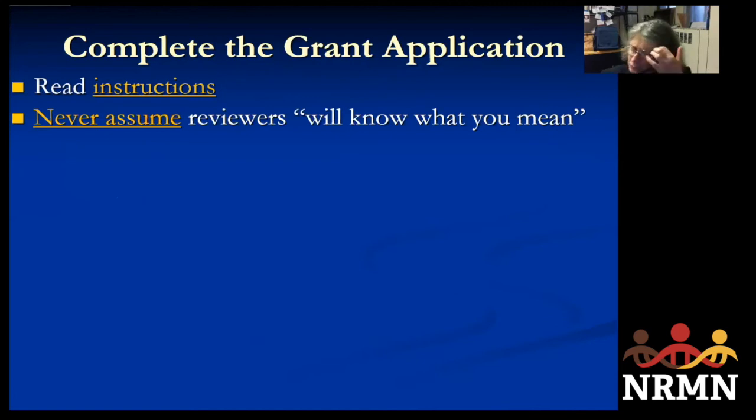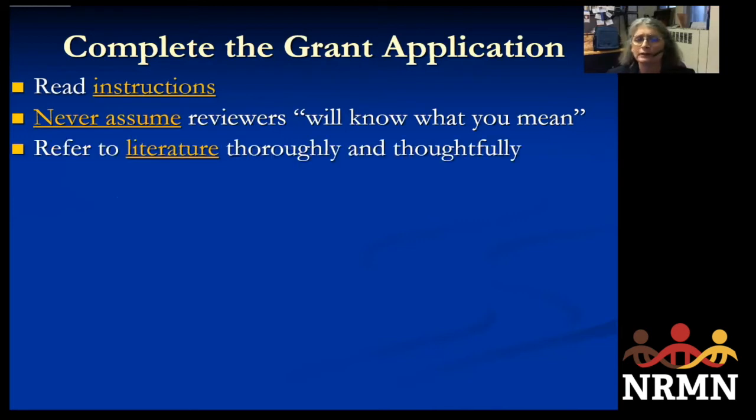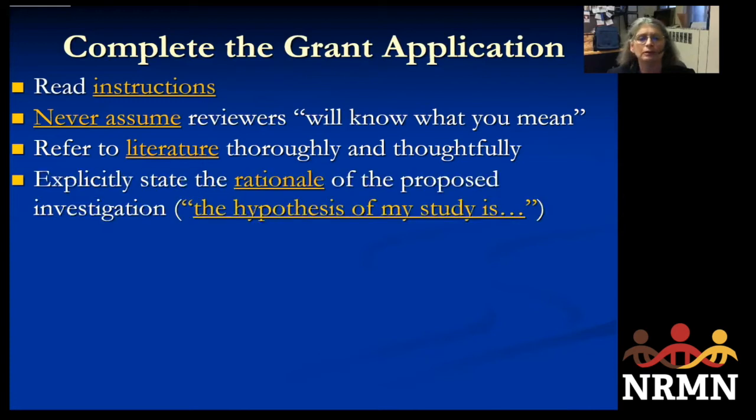Never assume that the reviewers know what you mean. If you want them to know something, tell it to them. If it's appropriate for more than one section of the grant, say it in more than one section of the grant. You want to demonstrate to the reviewers that you know exactly where the field is and how your work fits in with the current state of the field, and you do that by referring to the literature appropriately.